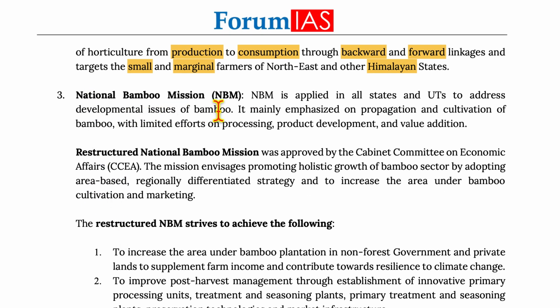Now, National Bamboo Mission is applied in all the states and union territories to address development issues of bamboo. It mainly emphasized on propagation and cultivation of bamboo with limited effort on processing, product development, and value addition. Now, the restructured National Bamboo Mission was approved by the Cabinet Committee on Economic Affairs. The mission envisages promoting holistic growth of bamboo sector by adopting area-based, regionally differentiated strategy and to increase the area under bamboo cultivation and marketing.